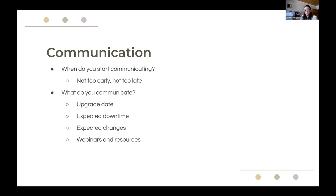And in our consortium, we do quite a bit of communication. So after we send that initial communication to announce that we're upgrading and that we've picked a date, there's additional communication that comes after that. The upgrade date is one of the first things we communicate. Closer to the upgrade, when we communicate the upgrade date, we also communicate our expected downtime because we usually have a window that we expect we'll need.